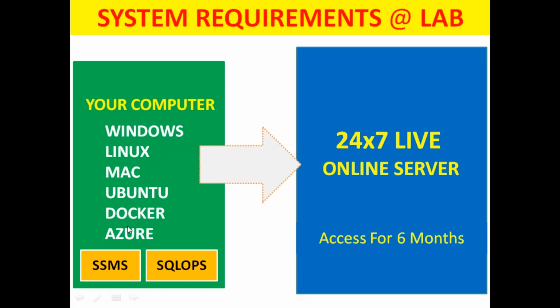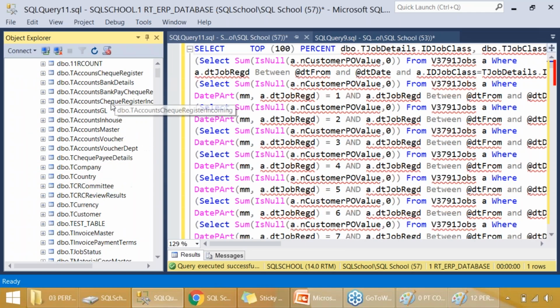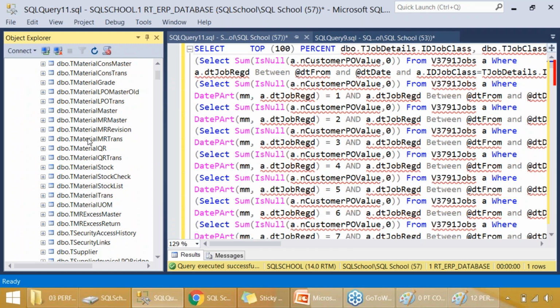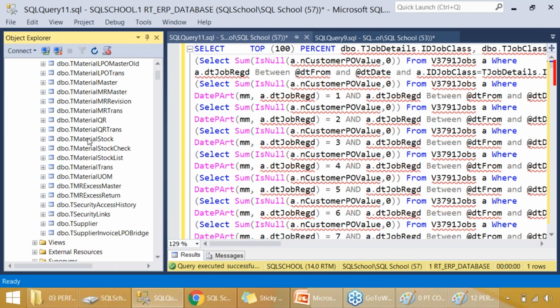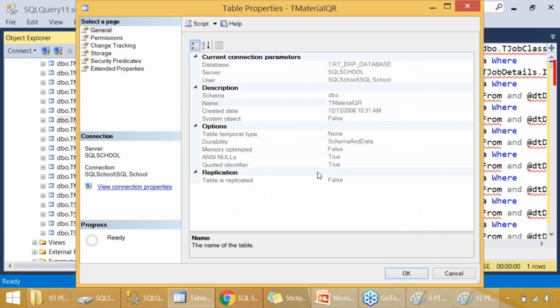For other operating systems, you can make use of SQL Ops and connect to a 24/7 live server accessible for 6 months. And in the 24/7 live server, you would be given access to one particular database, an ERP database that contains a good number of tables. This would be the database for our practice, and it includes tables with lesser rows.